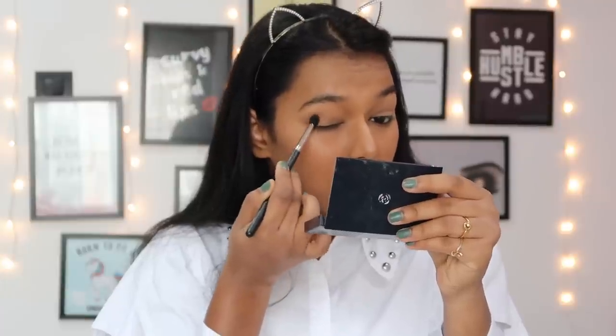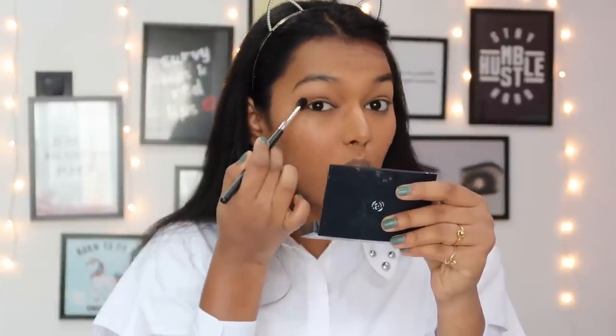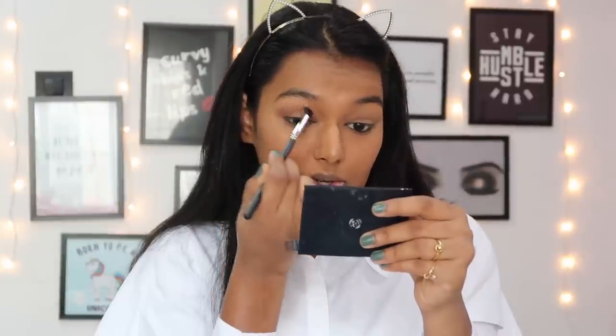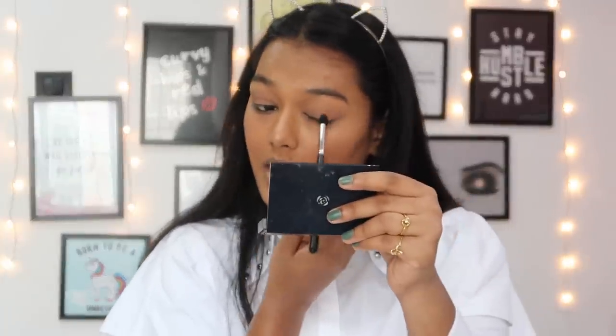There's a lot happening. I'm going to place this just on the outer corners to add a little warmth and depth to the eye look. That was a really simple eye look, so I was really not expecting that you guys would ask for a tutorial, but so many did. It's not just one person who asked, many people asked, so I had to because your wish is my command.